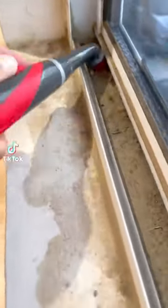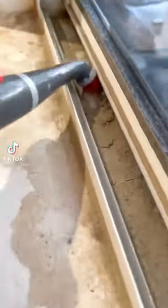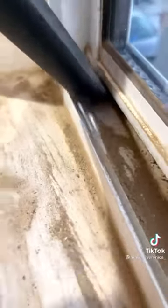When was the last time you cleaned your window tracks? These are literally so disgusting and it looks like they have never been cleaned, so let's tackle them.